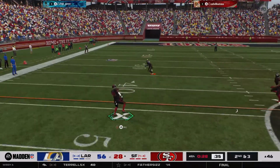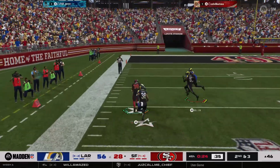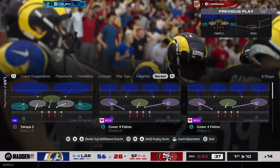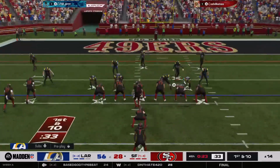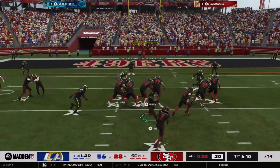Second and 3. Throw left side complete. That's Hall. Breaks the tackle. He's got room to run. And he'll go out of bounds inside the 15-yard line. 33 yards that time. And the 49er first down. 1st and 10 at the 14-yard line.